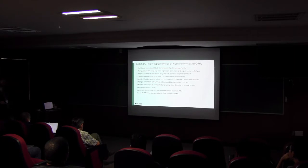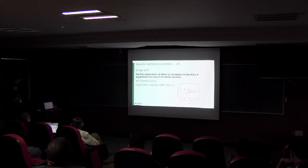Prospect was successfully completed and is taking data in this mode of reactor on, reactor off. We have done the first observation of CEvNS. We're publishing in high-profile publications, and we are being approached by other collaborations. HALO, for example, is one. Halftime is another one, and so on. And we're discussing how to proceed from here. So we have an effective research plan to build on that success.